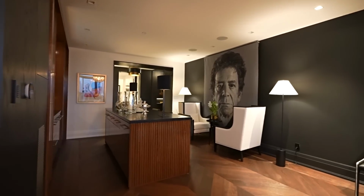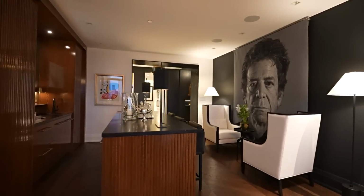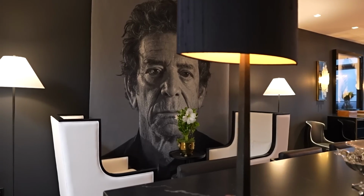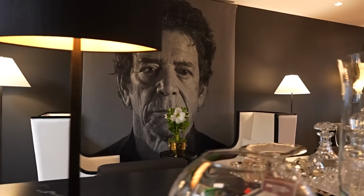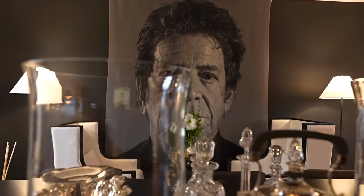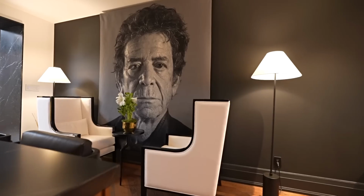And then this is my other boyfriend, Lou Reed. He's done by Chuck Close, who unfortunately is no longer with us, but is a tapestry, one of nine only. And I just fell for it at Art Basel about 10 years ago. It's quite impressive. You can even see his eyes are perfect. It's a photograph, but it's woven.